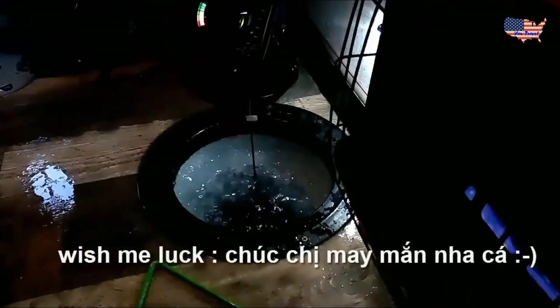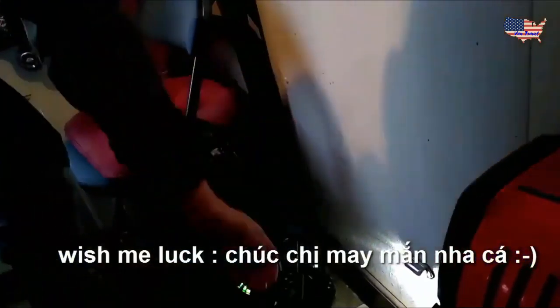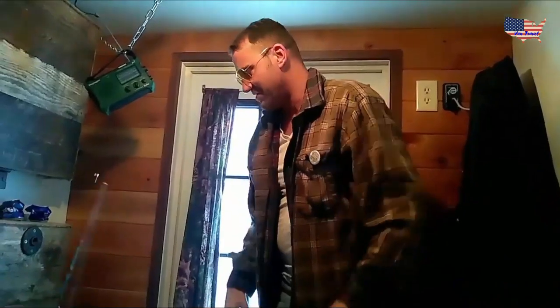Wish me luck. And then I rinse it off because it's full of slime. That's why I don't touch them, just by the lips. Then I don't have slime. I'm a real rookie when it comes to this stuff. He's going to smell like fish for 3 days.